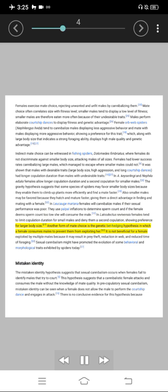Another form of mate choice is the genetic bet hedging hypothesis, in which a female consumes males to prevent them from exploiting her. It is not beneficial for a female to be exploited by multiple males because it may result in prey theft, reduction in web, and reduced time of foraging. Sexual cannibalism might have promoted the evolution of some behavioral and morphological traits exhibited by spiders today.